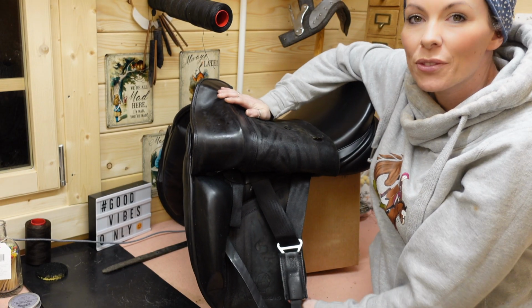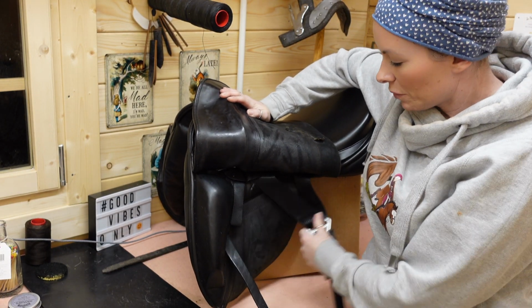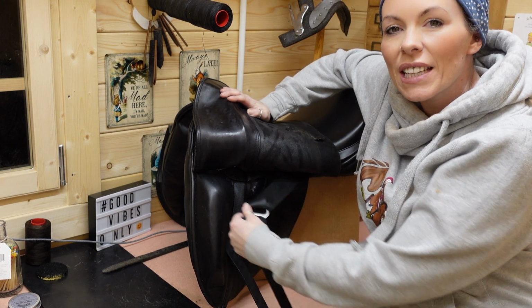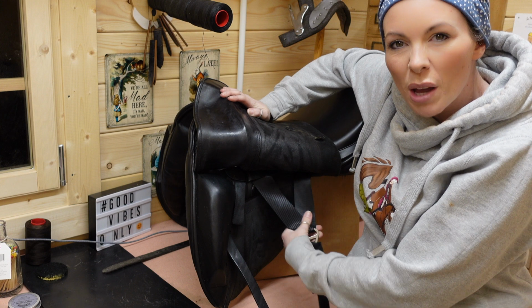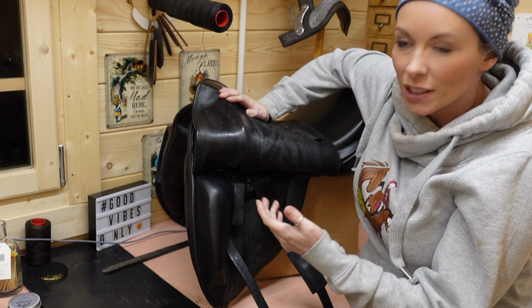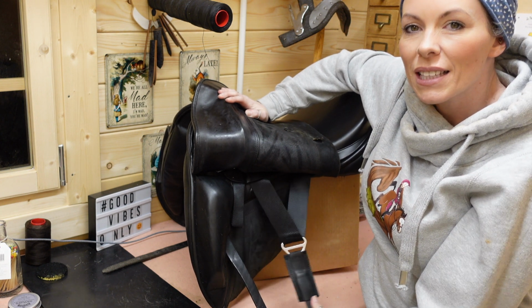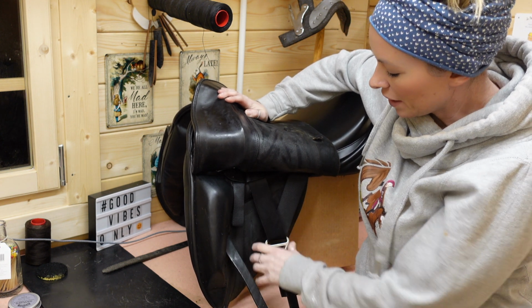So again, this is a standard version of the saddle, and it comes with this little V of webbing here. It's called a V-web. Sliding V-web, self-adjusting V-web, self-adjusting strap, that sort of thing. It's a really good little strap to have because, like it says on the tin, it self-adjusts a little bit and it can move.